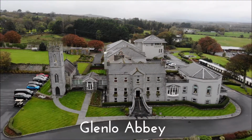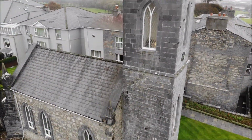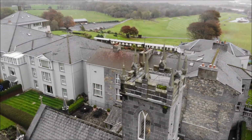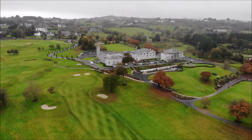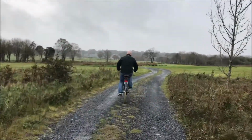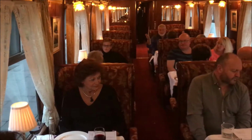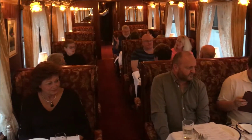Our final hotel in Galway was the picturesque Glenlo Abbey. This 5-star hotel was converted from an old monastery and nestled peacefully on a stunning 130-acre estate on the edge of Ireland's largest lake. There is no shortage of activities and pleasantries to provide for a first-class experience.